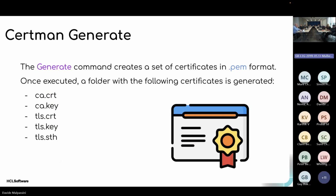The replace. So the generate command of Serpent will generate a new set of certificates, and you will end up with a directory that will have the CA cert, the CA key, the TLS cert, TLS key, and TLS session. Those are the minimum set of certificates that we need. That's not really true because we could also avoid the CA, but the CA helps us in regenerating and changing the certificates. Because the only big problem that all the customers are facing is that they have to move from one set of certificates to another set of certificates without any CA in common. That's the problem.